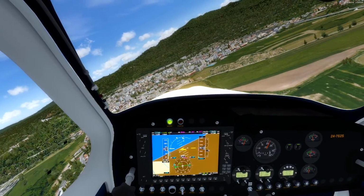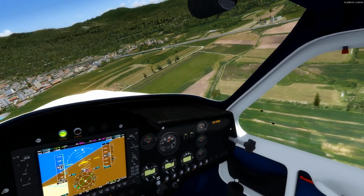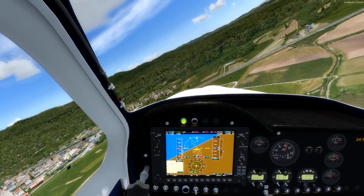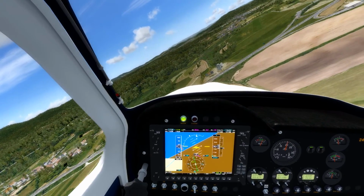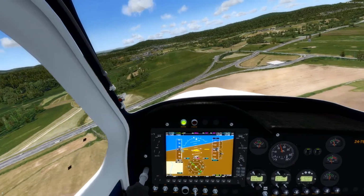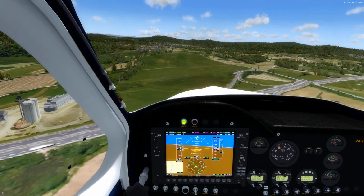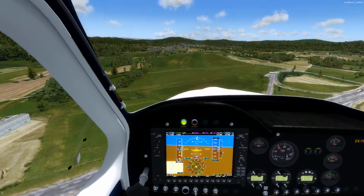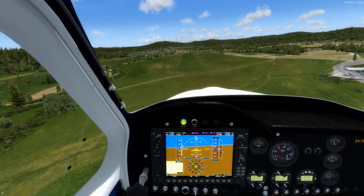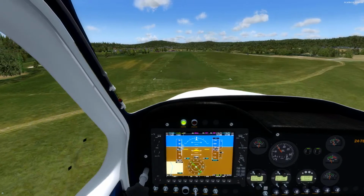Here now in the base turn, and then continuing on to the final, further to the right, and we'll perform the touch and go. And we have lowered the flaps all the way, and now here is the runway on the final. Again, now we are just overflying the highway, and then we are touching down at Postojna airfield, which only has a grass runway, and after the touch and go we'll continue to the city of Ljubljana.